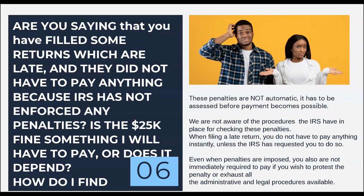Finally, even when the penalties are imposed, you are not required to immediately pay if you wish to protest the penalties. If you wish to protest the penalty, then definitely hire a CPA or an attorney to help you protest it. They know all the administrative procedures you need to go through to figure out the best course of action for you in terms of this penalty. But if your intention is to file these late returns and attach a check, please do not do that. Just wait for them to assess the penalty before you even think of paying them. And even before you pay them, try to consult with a CPA or an attorney to figure out whether you really need to pay or whether there could be a reasonable cause argument that could remove you from that difficult situation of paying.